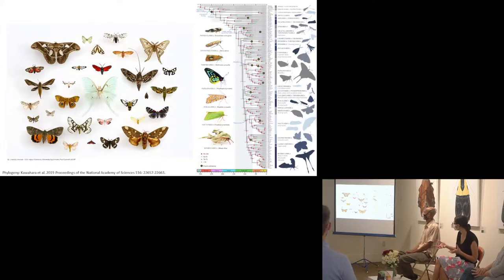What's interesting about moths, and what's so fabulous to be in this space, is that many times when we think of moths, we think of little brown, nondescript creatures that keep flitting around. But instead there's actually a huge amount of diversity in moth size, biology, color, all of those things.